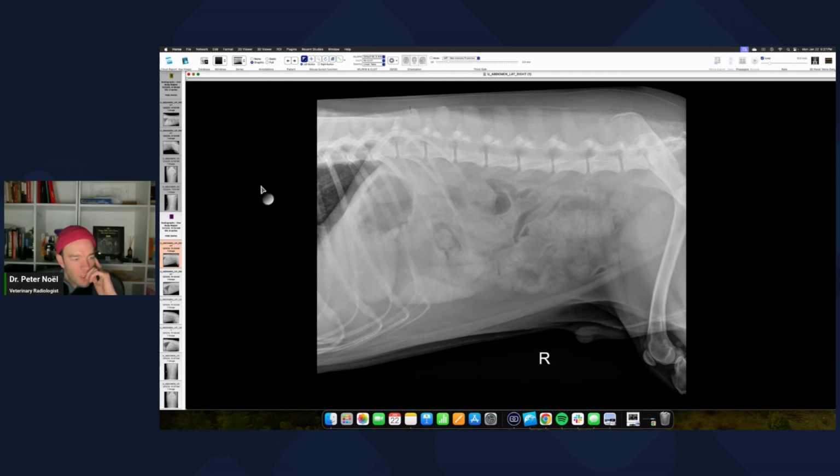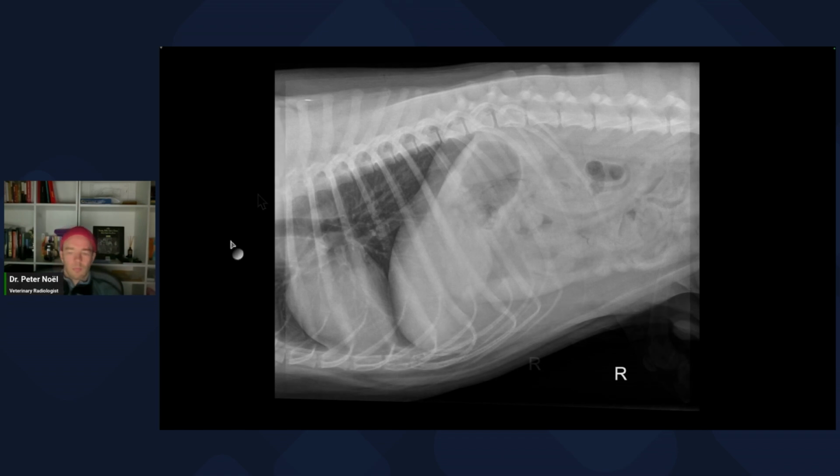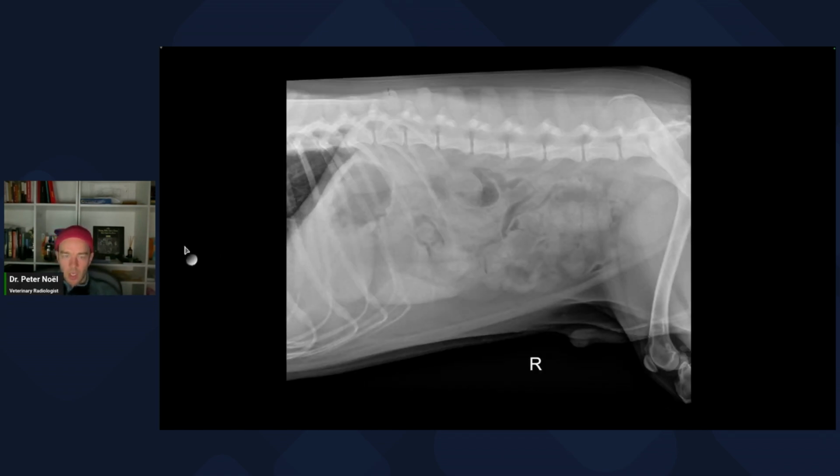Okay, so here we go. Acute vomiting in a Labrador. He's about 5. They're worried. He eats everything. They're worried about a foreign body obstruction. Here we go. Okay. Anything? What do we think? We cutting this dog? We're not cutting the dog?